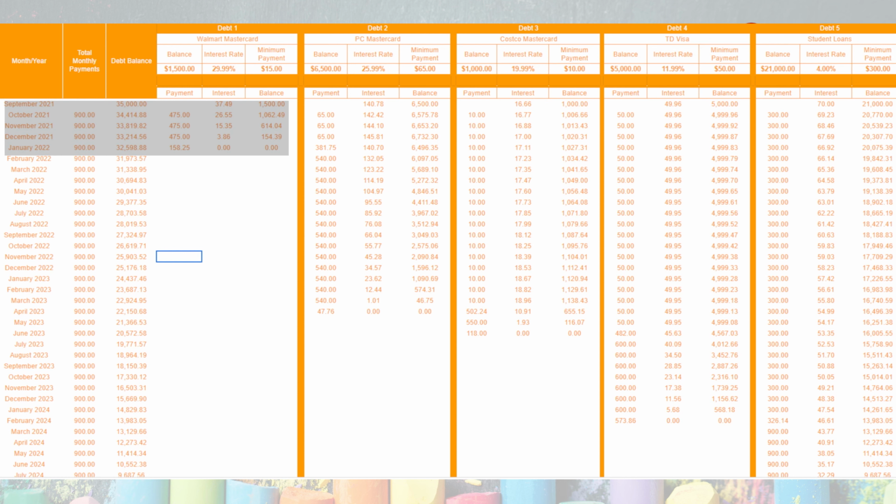And at that point, the payments would then go to the PC MasterCard while maintaining the minimum on every other debt. Because I'm doing this in September of 2021 and I'm assuming that we don't actually implement the strategy until October, this Walmart MasterCard should be paid off by January of 2022. In January of 2022, there will be a small balance on the card, so there will actually be additional payments directed towards the MasterCard in January. So you'd take the minimum, which is $65 for the PC MasterCard, plus whatever the leftover amount is from the $475 that used to be allocated to the Walmart card.